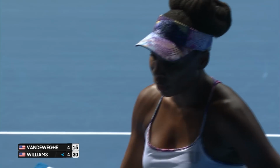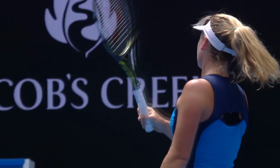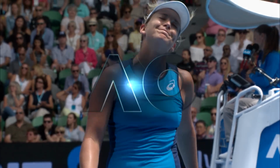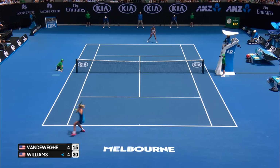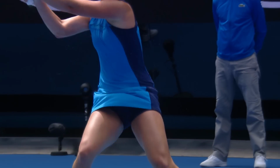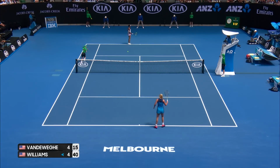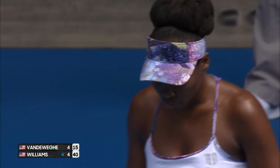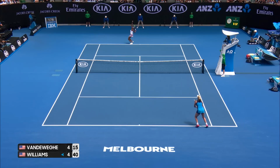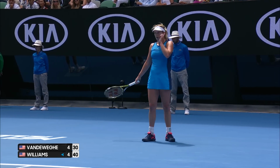30-15. That's two backhands from the same position. Vandeweghe's missed in the net, telling herself to make the play. 40-30.